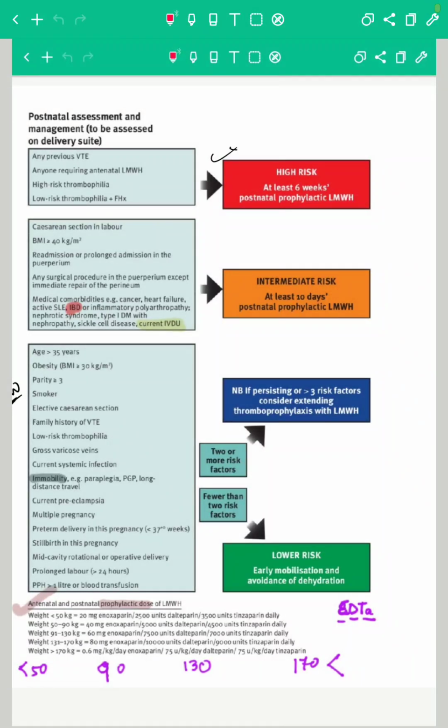About antenatal assessment and thromboprophylaxis. Now we know that the risk of thrombosis is maximum in the postnatal period. So postnatal assessment is very crucial in the management of patients who are at risk for venous thromboembolism.